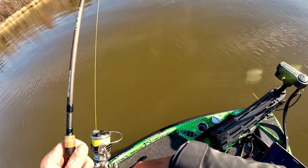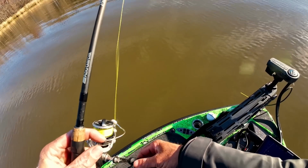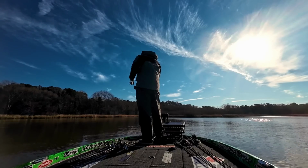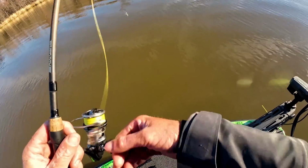I was like, man, I know you're a bass. Just bite me. Dude, I absolutely love this rod. This rod is so sick, dude. Oh my gosh. It's fun to be able to catch them on your own stuff. Dude, I seen him sitting right on that pile. I knew he was a bass.